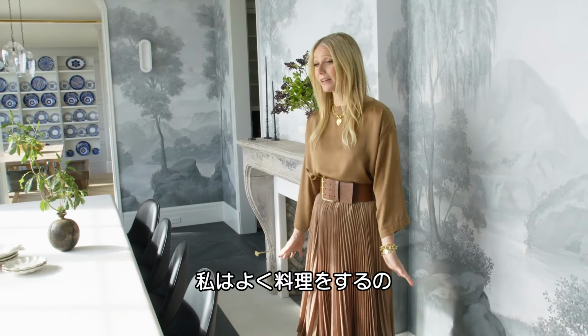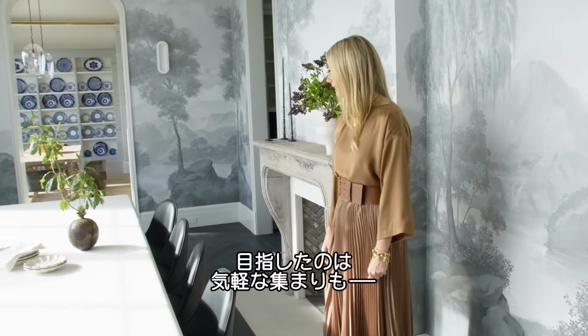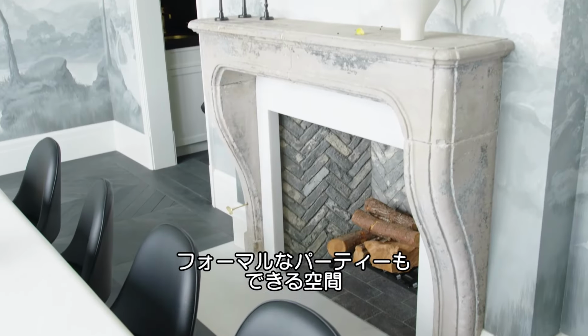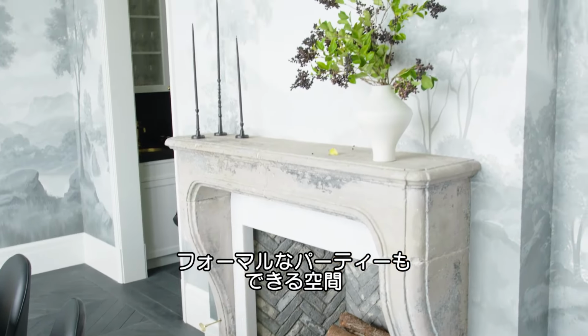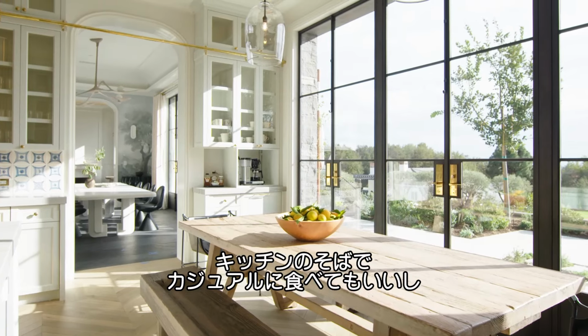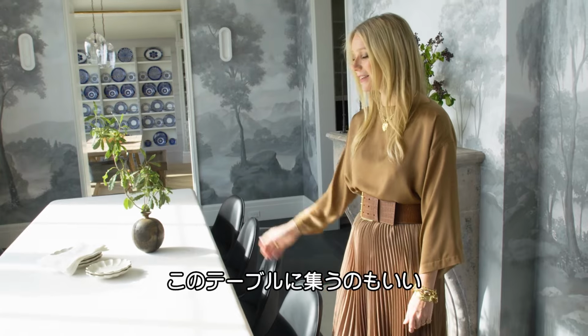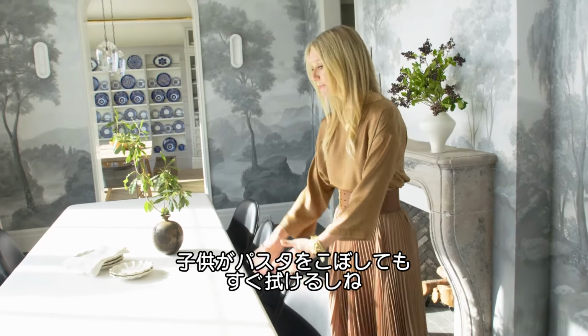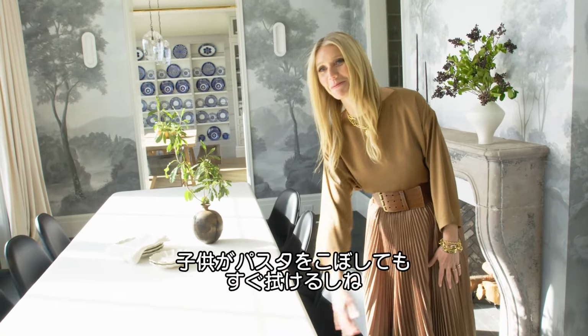I entertain a lot, I cook all the time, and I wanted it to feel both welcoming, but also that you could have a formal dinner party. And I think it strikes the right balance. I mean, the kitchen's right there, so we have our informal there, but it's also nice to just gather around here with the kids, and you can spill pasta and wine and it just wipes right off.